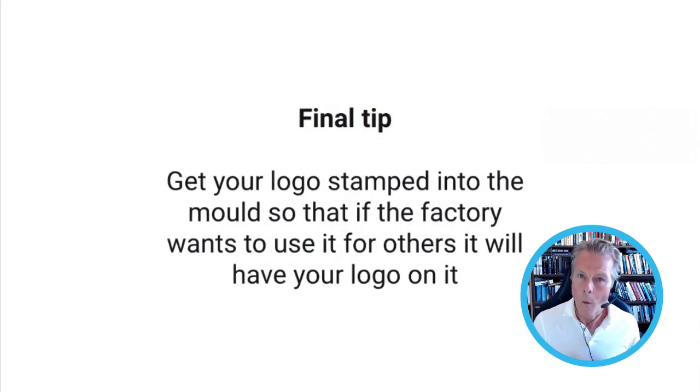Final tip. When you actually go ahead and get your mold done, you want to get your logo stamped into it. That's a really, really big one. What that will do is stop the factory using that same mold, even though you've patented it, to do other people's products for them, okay? So that's a big one. Nobody else is going to want that mold used for their product if it's got your logo stamped into it, okay? Super great.